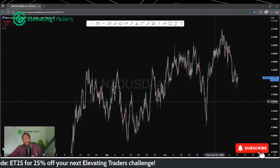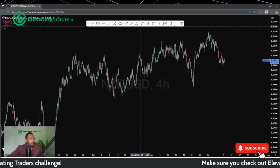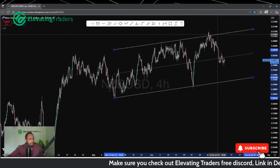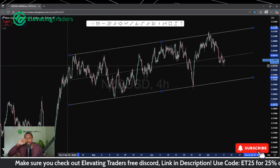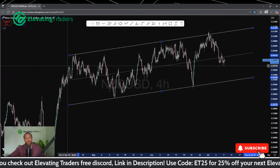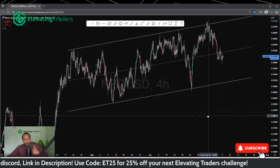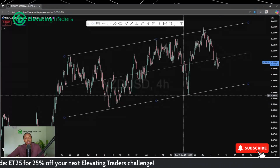New Zealand dollar, similar situation, although I think the ship has sailed with this one. Again, you've got another ascending channel here connecting the dots. If I bring this down, you can see again operating within that channel. A lot of USD markets moving within a channel recently. Euro, pound, Aussie, New Zealand dollar. Of course, the DXY has been heading in a nice channel to the downside.